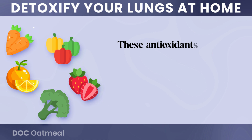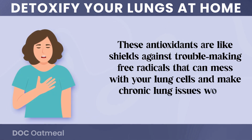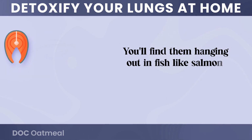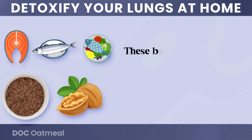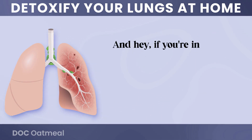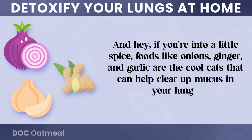These antioxidants are like shields against troublemaking free radicals that can mess with your lung cells and make chronic lung issues worse. Then there's the gang of omega-3 fatty acids. You'll find them hanging out in fish like salmon, sardines, and mackerel, as well as in flax seeds and walnuts. These bad boys are like firefighters for inflammation in your lungs. They help tone it down. And hey, if you're into a little spice, foods like onions, ginger, and garlic are the cool cats that can help clear up mucus in your lungs.